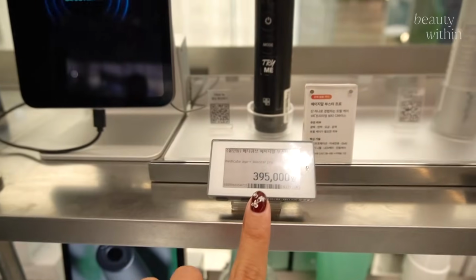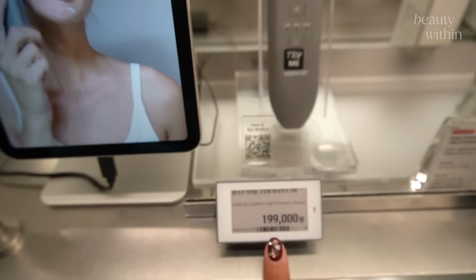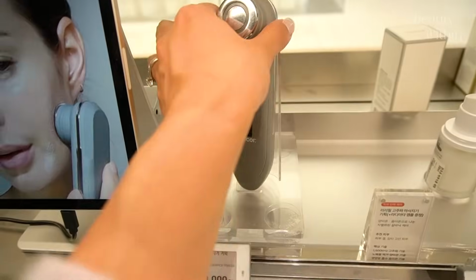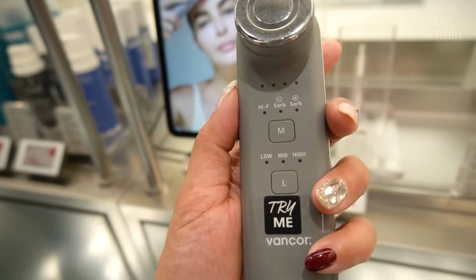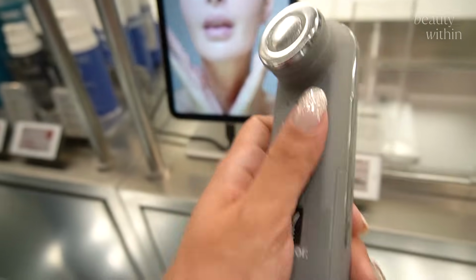So using something like this in your skincare routine can really help with brightening as well as reducing pigmentation and hyperpigmentation. Especially for me, I get a lot of pigmentation from acne easily, so using this in your routine can help speed up that healing process with just the products that you're naturally using. So you can see in terms of the price comparison, this is $395,000 and this one is $199, and it gives you very similar effects. And when you hold it, it's so much lighter, and it has similar functions where you can toggle through low, medium, high.